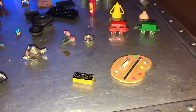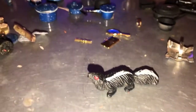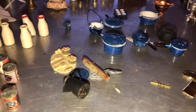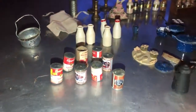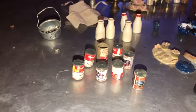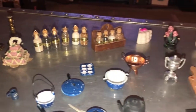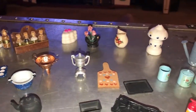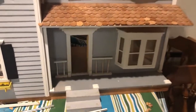There were also some little tidbits of those little things that make a house look real. And so I look forward to incorporating them. And I always have a cat in my house, but in this one I might happen to have a skunk. And just lots of little things for kitchens, pans and cans and all kinds of little things. There's even a little apron there. But just some fun little things that I'm just going to put in, and I'll be able to intersperse them through my house. And I actually already put some of this stuff into my other houses.